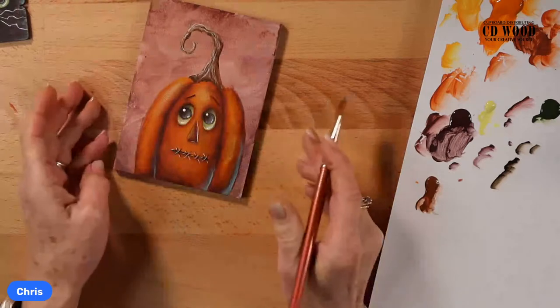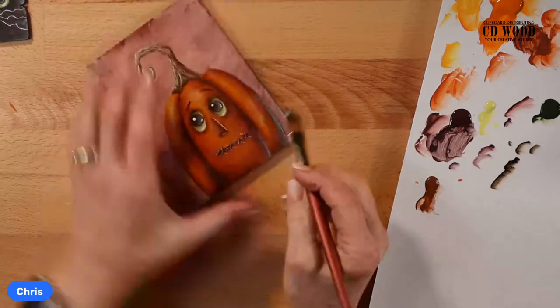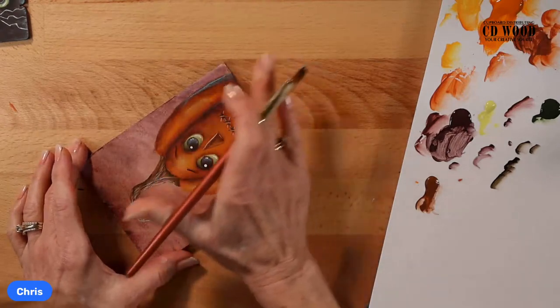See, that's where I get confused. To me, that glows, so I would think it would be a highlight. But it's in the shadow. See, that's where I get confused. But I'm semi-pro, so.